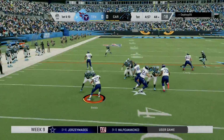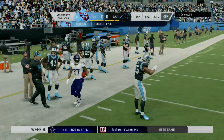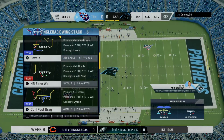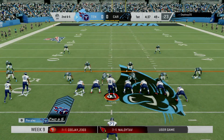On first down, here's Breida. Dances by him. Miles Jack there to make the tackle. All right, Brandon, I know we're in the early going here, but those kind of runs, they're going to open up a world of opportunities for this offense going forward.